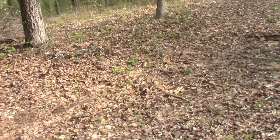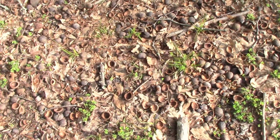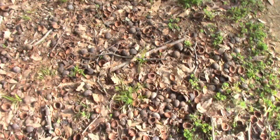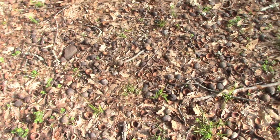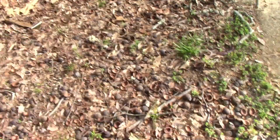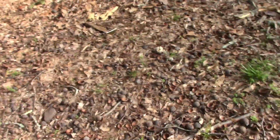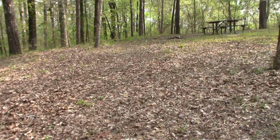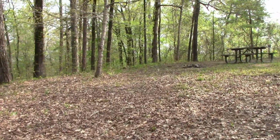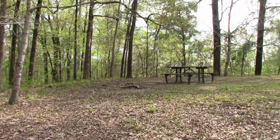Let me walk up here. There's a picnic table up here, and on the ground all around here are hickory nuts. So there's a hickory tree right in here. Don't know which one it is, but there's definitely a hickory tree. So let's walk up here to the picnic table.